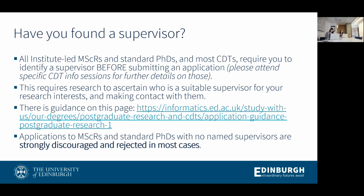The main person who's going to decide whether or not you will get an offer on Masters by Research and standard PhDs is your potential supervisor. It's really important because you're going to work with that person for 3 to 4 years. So it's really a working relationship that's one-on-one. So it's very different from applying for a master's degree, maybe, where we can look at your file, we can look at your transcripts and decide if you qualify for the program. A PhD is very, very different. So do find a supervisor before you apply.